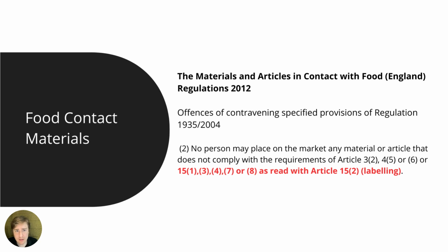And this one is a bit unique, and you can find this in the Materials and Articles in Contact with Food (England) Regulations 2012. Despite this being the post-Brexit era for the UK, they do refer to Regulation 1935/2004, which is an EU regulation, more specifically the EU Food Contact Materials Framework Regulation. What we find in this English regulation is that no person may place on the market any material, etc., that does not comply with Article 15 and the various parts of Article 15. And again, this is referring to the EU framework regulation.